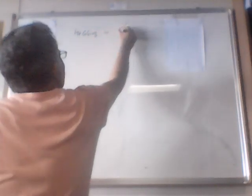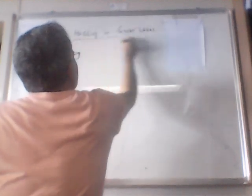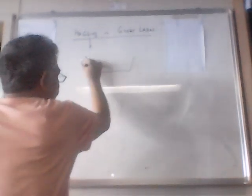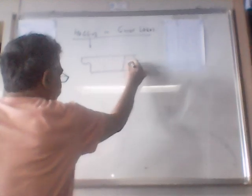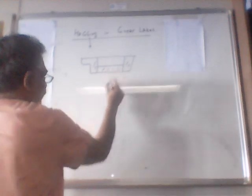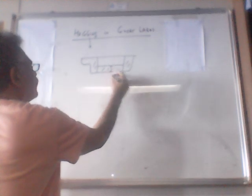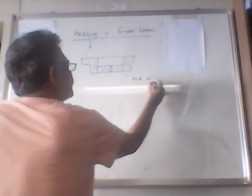Today we will do hogging, ships hogging in Great Lakes. Now I already made one video regarding the primary reason of hogging: when you have more cargo in the forward part and in the aft part and less cargo in the center. So the ship hogs. That means your midship draft becomes less than the main draft.